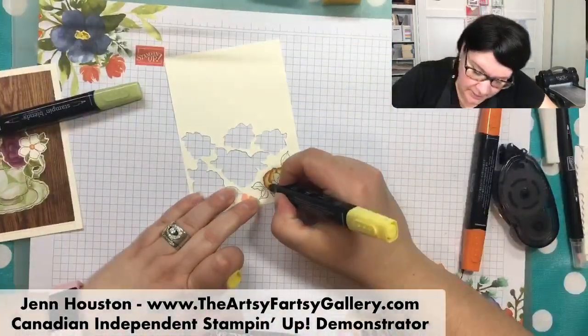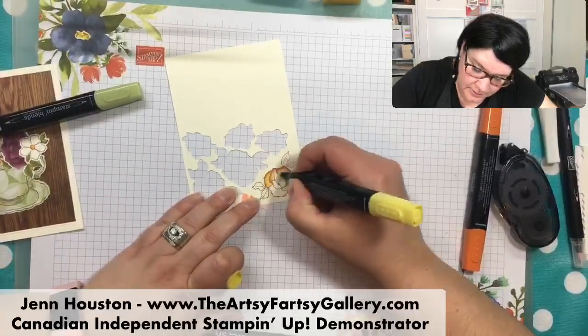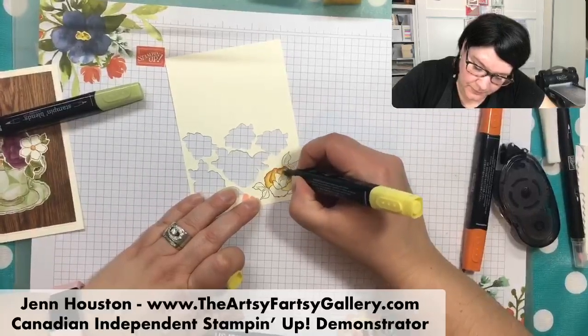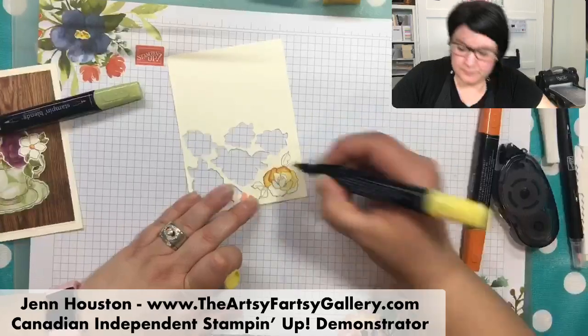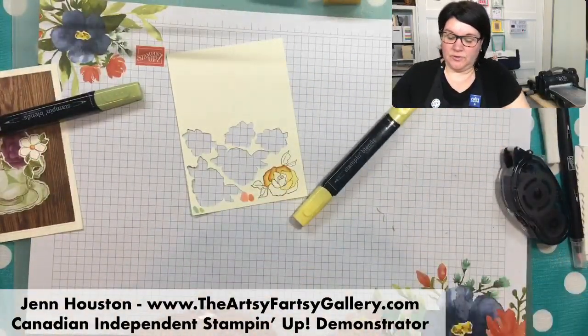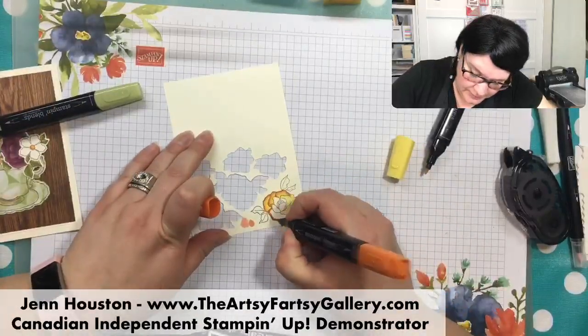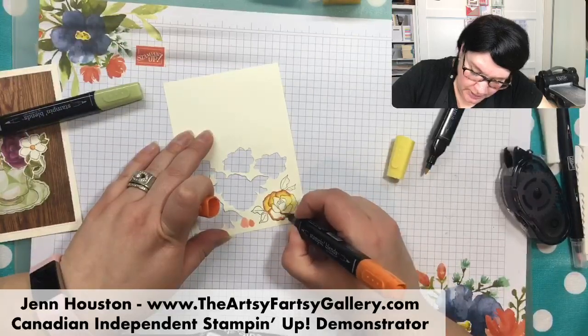So I'm going to go back in with the Daffodil Delight and try to whittle some of that out a little. It's pretty stark. Oh, it's the dark Pumpkin Pie. That's probably why. I should have probably used the light version, but it's in my drawer and, you know.